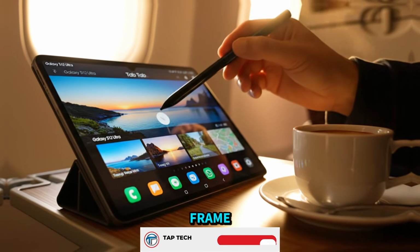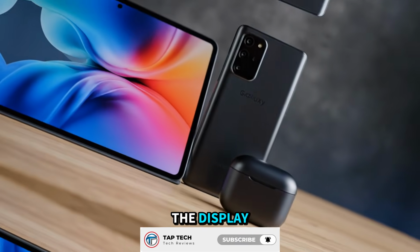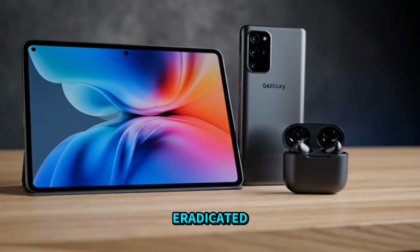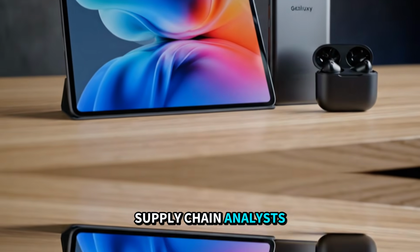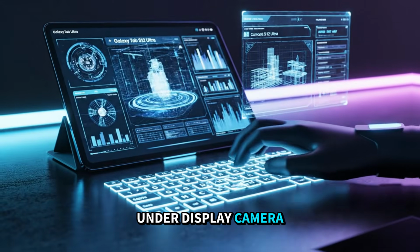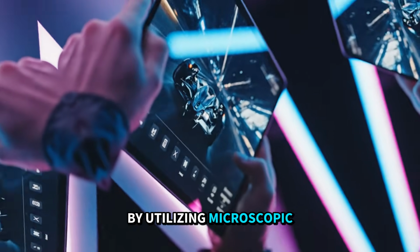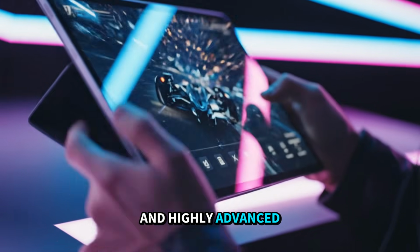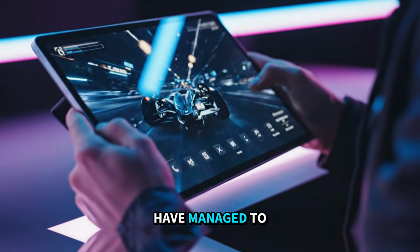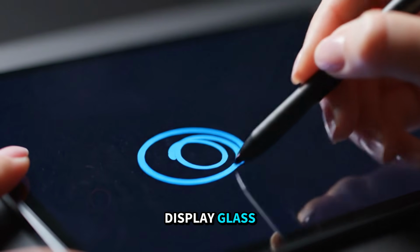Beyond the titanium frame, the most visually striking design triumph is what is actually missing from the display. The controversial camera notch is finally being eradicated. Supply chain analysts indicate that Samsung is successfully implementing their next-generation under-display camera technology for the Tab S12 Ultra. By utilizing microscopic pixel arrangements and highly advanced, on-device artificial intelligence light correction algorithms, engineers have managed to completely conceal the front-facing camera sensors beneath the active display glass.